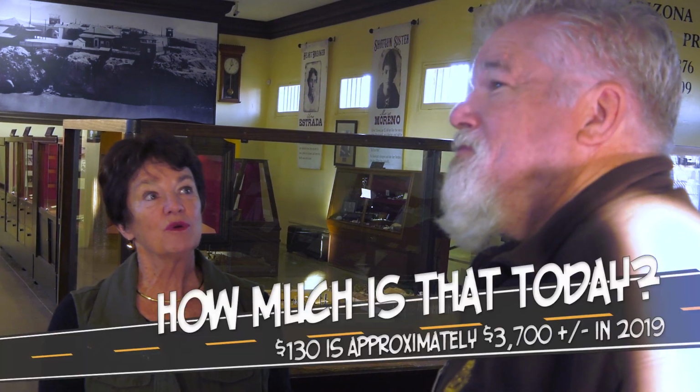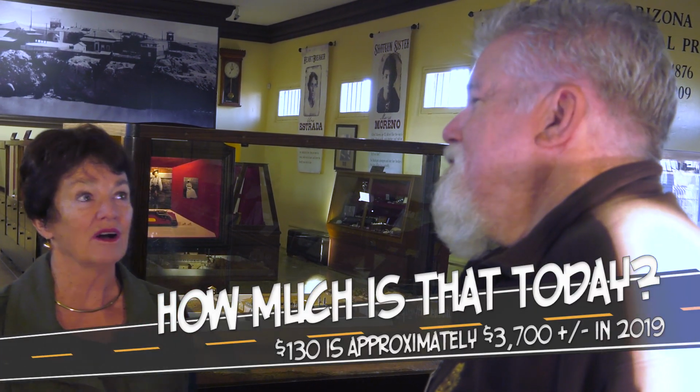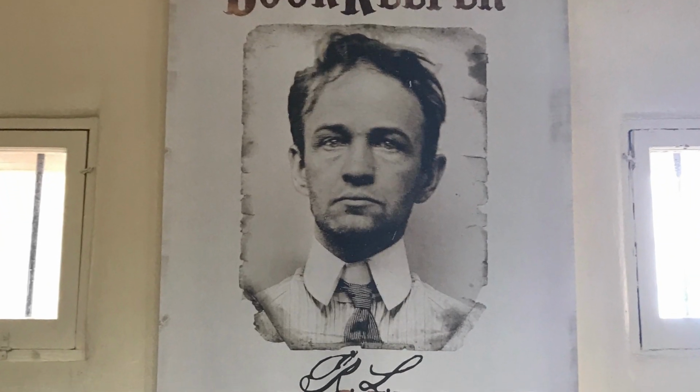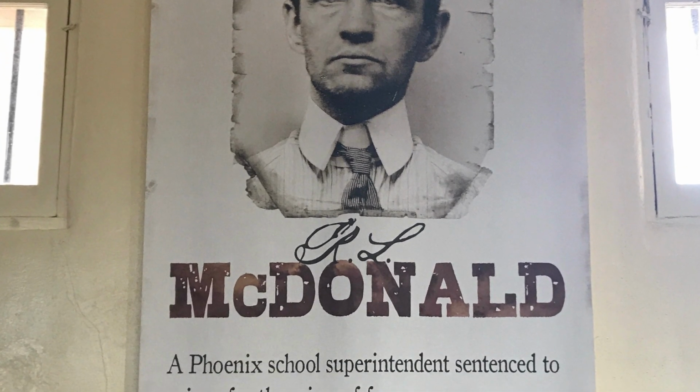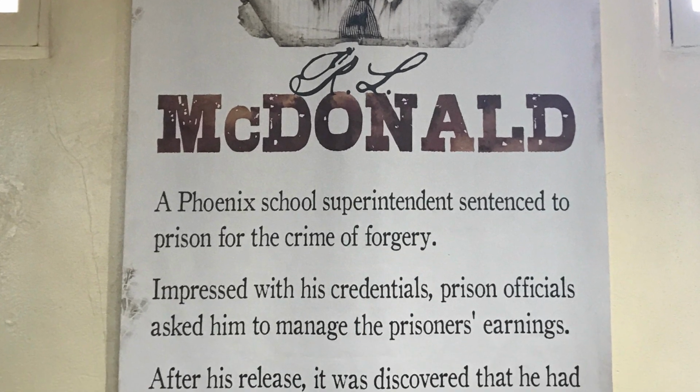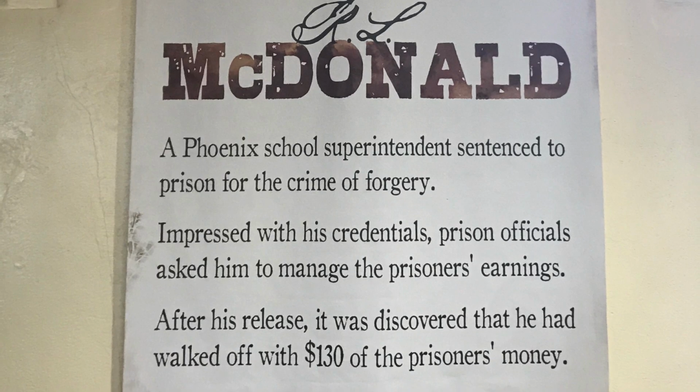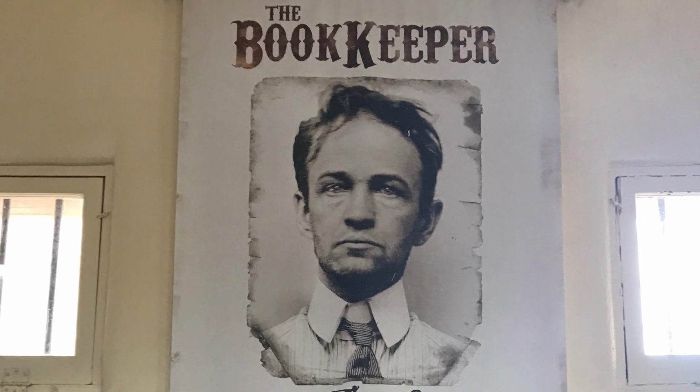But he finally was going to be released from prison, and off he went, and he actually took with him $130 of that prisoner account of all of their hard work. So he did not really seem to be reformed at all. Doesn't sound like it. And plus he's a character. If you look at his face, he looks like a bookkeeper or a banker.